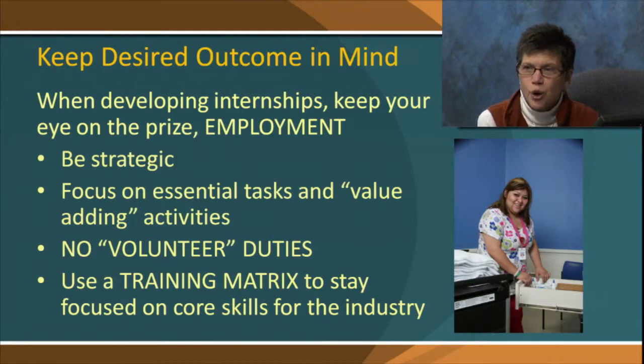Don't be doing volunteer activities, making sure that your host business knows that these young people are there as interns, as young people that are learning skills to get jobs. Because if they know and realize that the end goal is employment, they'll think about structuring those internships to help you get to your goal.